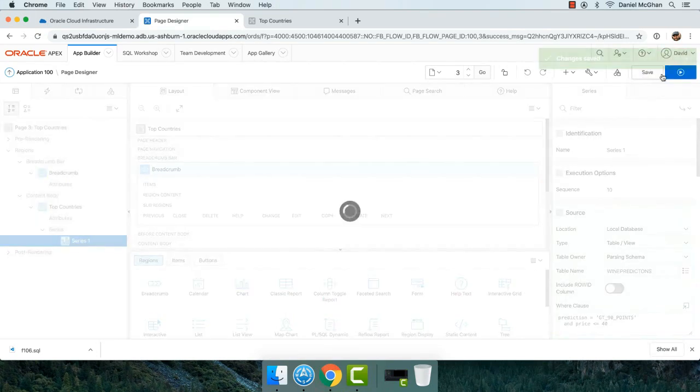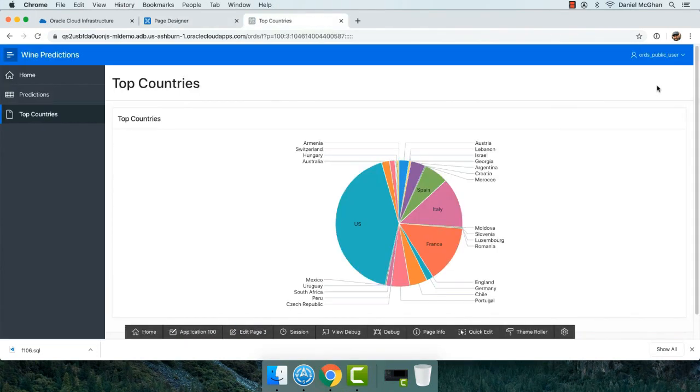So if I save that and rerun the page, hover over US, now we're down to about 30,000 rows. So this is the same data set, although the chart didn't look much different. At least we're looking at the correct values now.